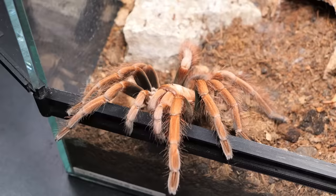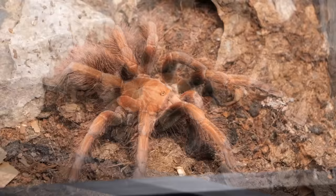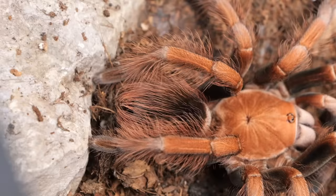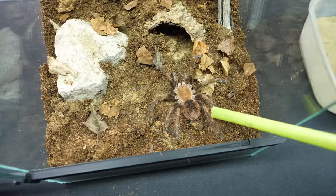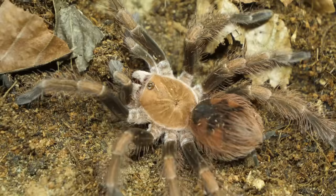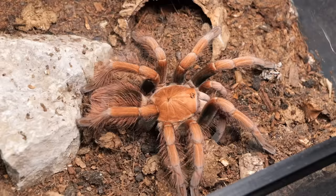So I really need her to be a girl, because I want to have one of these beauties in the dark den. As you can see, they are mainly orange, but the coolest thing about them, if I can show you from this angle, although it seems like it is no longer visible, but when she was smaller, like 2 or 3 molts ago, she had a really, really awesome pattern on her abdomen, as you can see from this recording. And I'm really sad that now, as she's bigger, it seems like it is no longer visible.